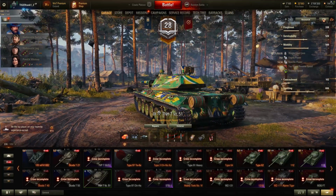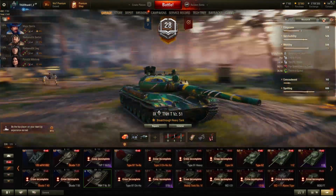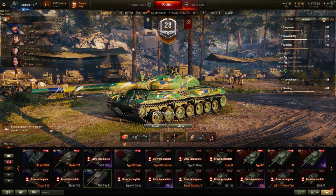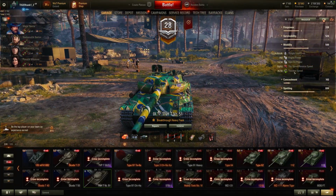15 kilometers per hour top speed going in reverse. So you can get from point A to B. So your mobility is pretty damn good. The only thing that you have in the stock configuration, and maybe also the upgraded version, that is a bit lacking is the traverse speed.